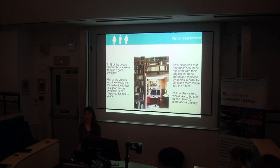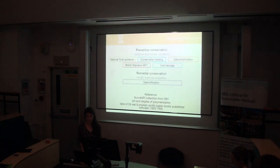And most of them disagreed that the books should be placed in another environment, like in cold storage, even if that means that the books will last more time. And 75% would like to see the annotations from the books.